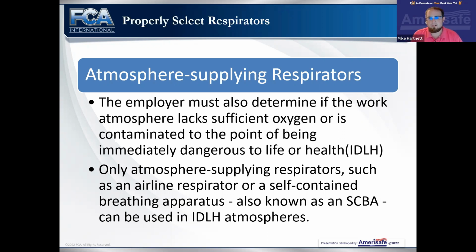There's other respirators that can be used as well, right? There's the PAPR, the powered air purifying respirator. This is an air purifying respirator, just like the half mask and the full mask, but it has a fan in it and a belt unit that pulls that air in and does a lot of the breathing for us.